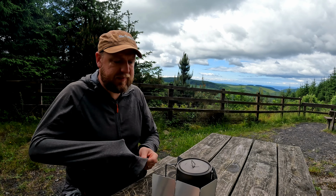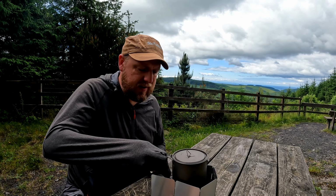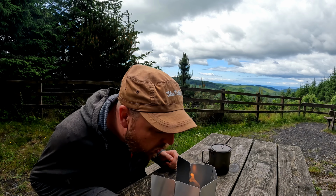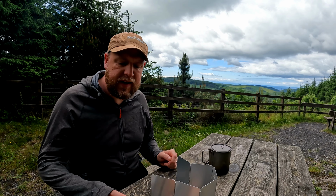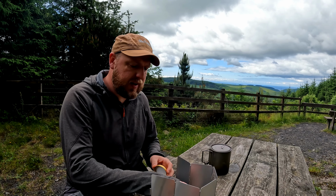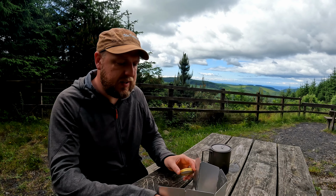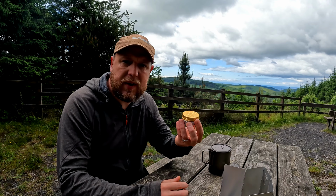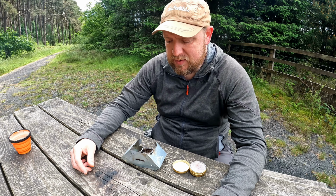Well, there you go. Proves the theory. That was 5 minutes, and I've still got plenty left in there. And the great thing with this is that once you're done with it, you just pop the cap back on. I do love these types of stoves. Like I said, I love the peace and quiet of them.